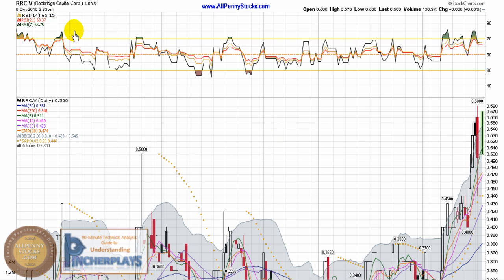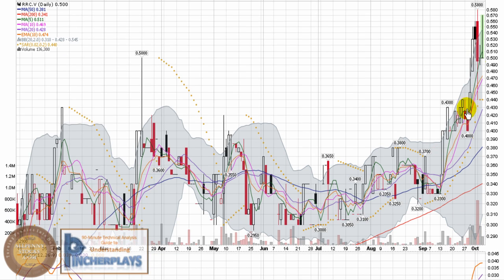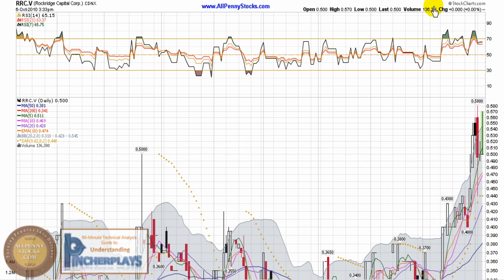Rockridge trades on the Toronto Venture Exchange under the ticker RRC. Let's see, just a big move here. A nice rounded bottom. Took off, broke through resistance. Volume came in and shot this up to a new high. 136,000 shares traded, you can see.